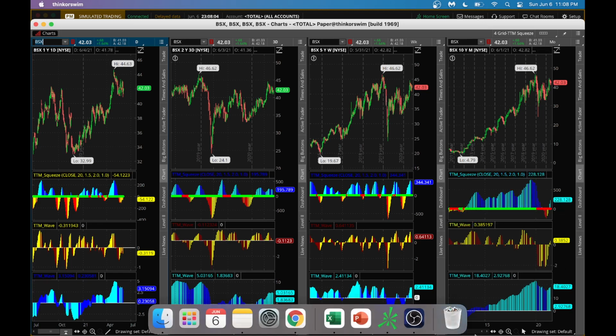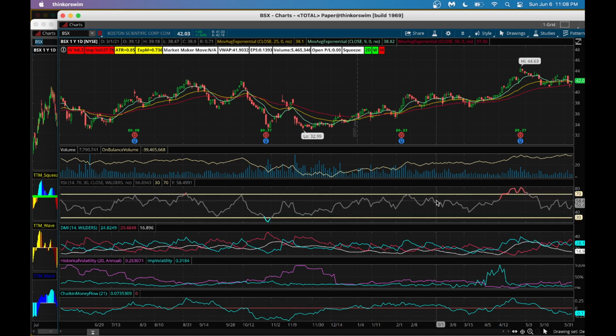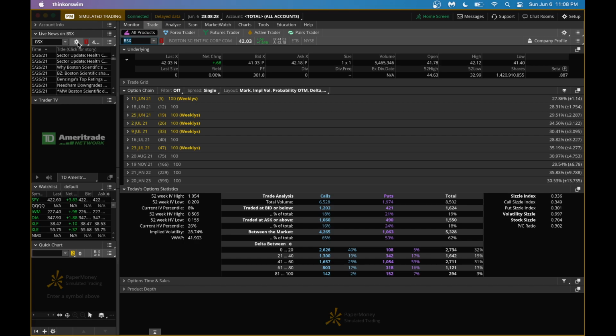You could buy some BSX. And if I go to a smaller chart here, on-balance volume is good, and RSI is trying to gain some strength. And the blue line is trying to go up, red line is trying to come down, which is good. Chaikin money flow is slowly going up, which is also good.